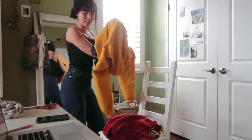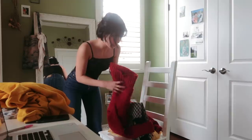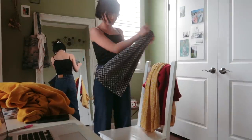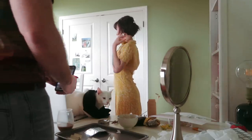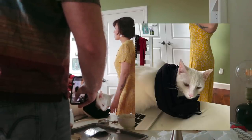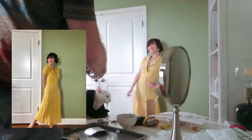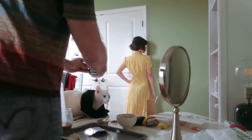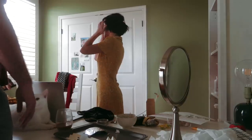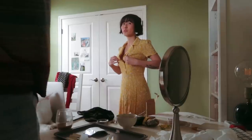Back to wearing comfy items. Okay, I'm gonna take some photos. I'm donating these three. Hi, Bambi. Look at me. Okay, ready? Oh, wow. Your hair looks so good. And plus, technically, this could fit someone else better. Someone with bigger boobs.